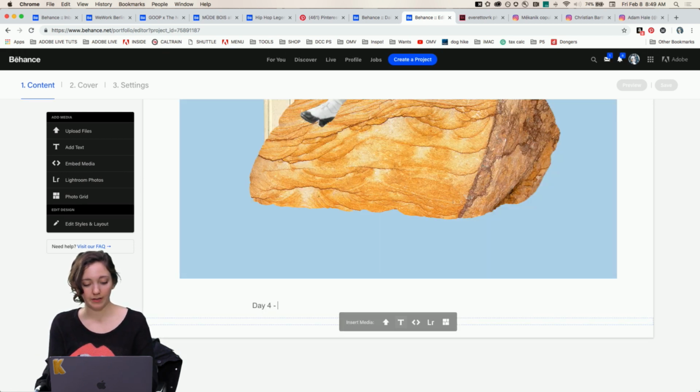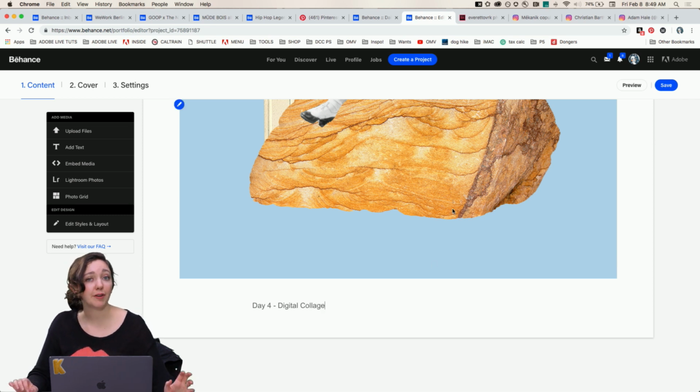Day 4, digital collage. I would love to see if you have like family photos or old ones, some cool kind of heirloom digital collages. That would be a really great gift for someone as well.